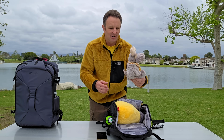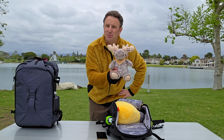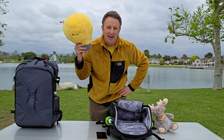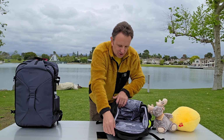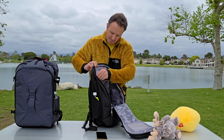What do I have in here? My daughter was playing with some stuffed animals this morning. Every time we go to a different destination, we bring back a different stuffed animal. This one came from Whistler, as you can see on his ear, right? The moose from Whistler. And this one is just, I have a good idea. Ding! I have a good idea. All right, so in this big pocket right here, just mostly a big gigantic pocket. But I put those in there also with my daughter so you could see how big that pocket was.